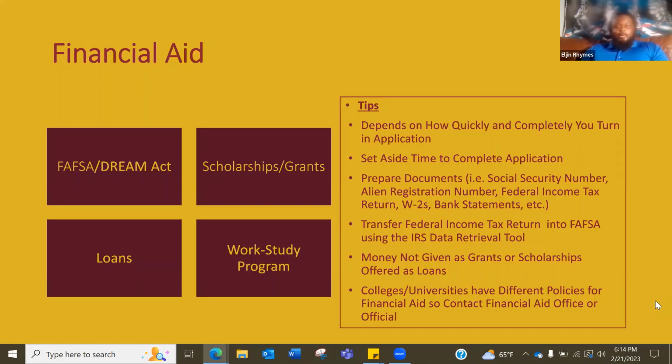Now, moving on to work-study programs. Work-study programs are provided by colleges and universities, and they vary by campus. They are opportunities for you to make money while you're going to college. So it's kind of like having a job while studying. It's not as technical as an internship, but it's a lot fewer hours and it's really flexible and works with your schedule. And like I said before, colleges and universities have different policies on work-study programs and what type of work you do.